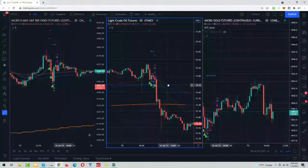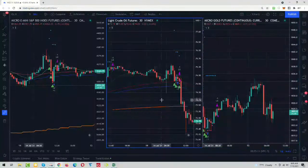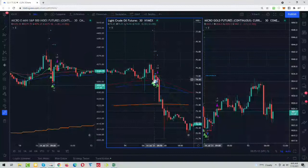Crude, same thing. We came into the session. Even though the market was fairly flat, we did have a long bias. The 4-hour was long, the 30-minute was long. And what happened? The market pushed back. Lower highs, lower lows, lower highs, lower lows, and then it started to break back out in the direction of the current market trend.